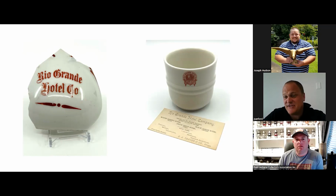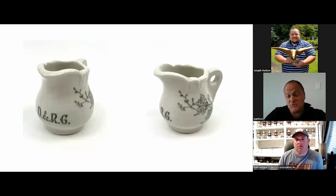So pretty special stuff. The next one is one of the very first patterns that the Rio Grande used. It's called Buena Vista. And it's this beautiful green leafy flower that you find in Colorado. And there's very few pieces of Buena Vista that survive for some reason. And a lot of it's kind of these real dainty, ornate pieces. I've seen an egg cup. I've seen 2 of these creamers. And then I have seen a plate, like a dinner plate, and then a platter. But other than that, there's just no other Buena Vista to be found.